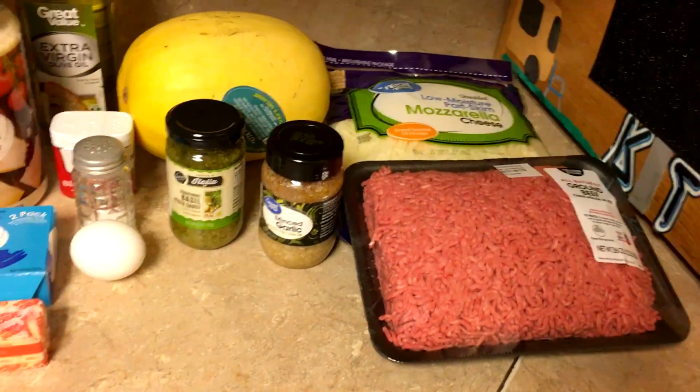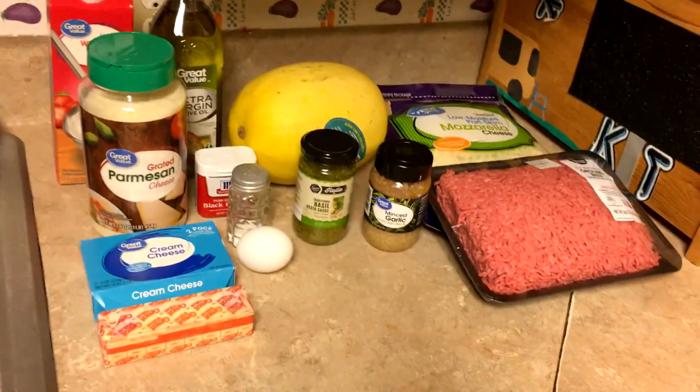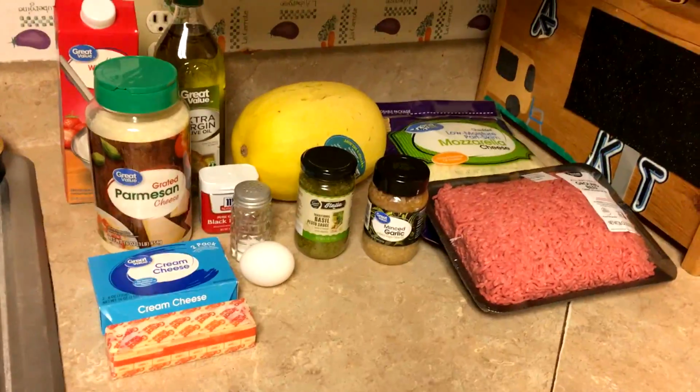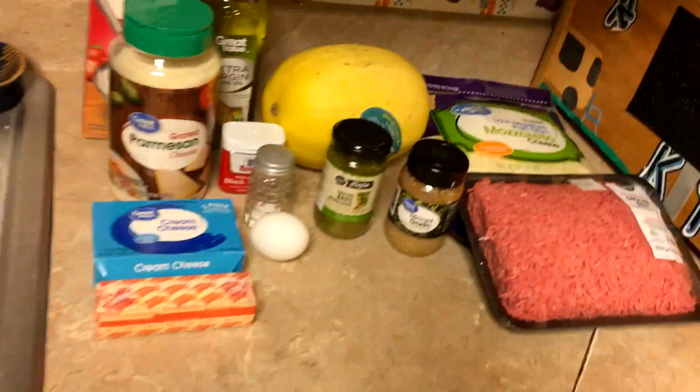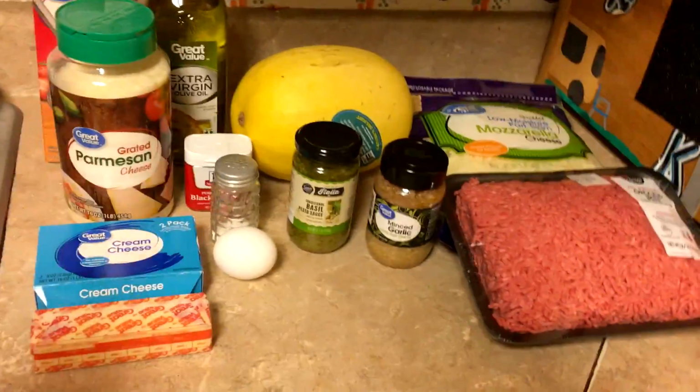Okay guys, I usually throw all my ingredients from wherever I'm getting them over here into this corner, because they get caught by the corner and I can just pile them up and get ready. But I wanted to lay everything out to make sure that I have everything I need.